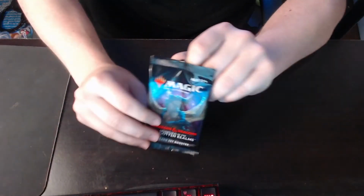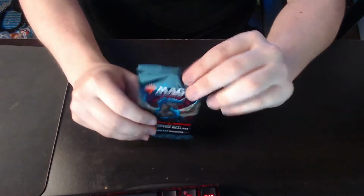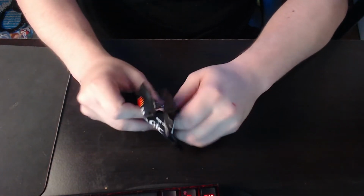I really like this. I haven't opened up a pack fully since I think Dragon Maze. So I'm very excited to see what's going to happen. So here we have our first pack. I opened up a total of 5 packs off camera. So that means we have 25 more packs to go through. I bought the full booster box set here. All right.